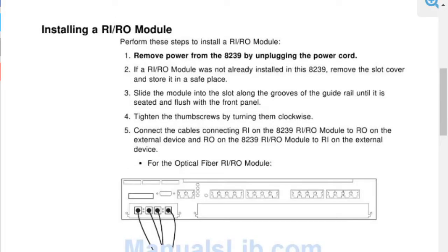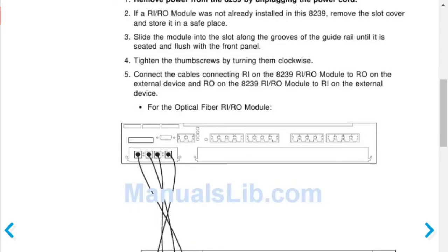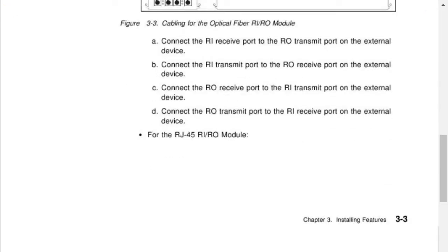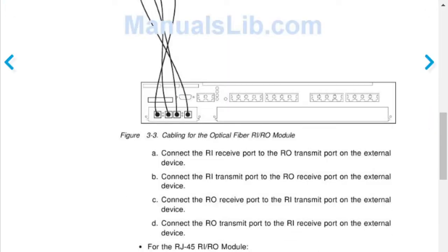And page 39 shows how you would interconnect two of these units between those ring out and ring in lines. And this is a little bit different from the stacking. And as I say, I hope that I'm able to go through and link in up to two separate 8220s, but we'll kind of see. I'll see what I can do with those fiber links.